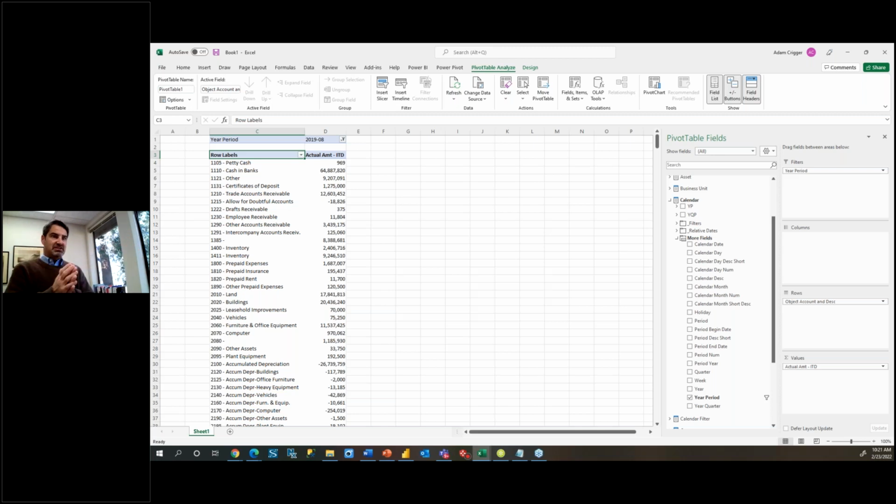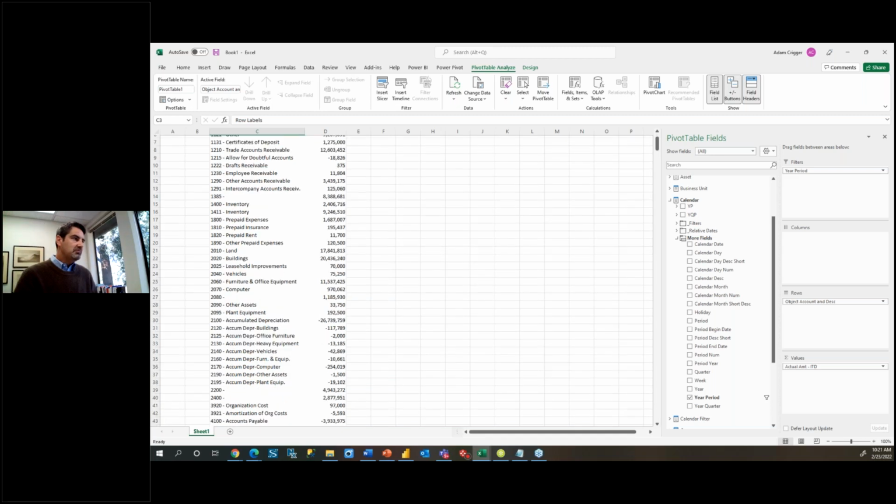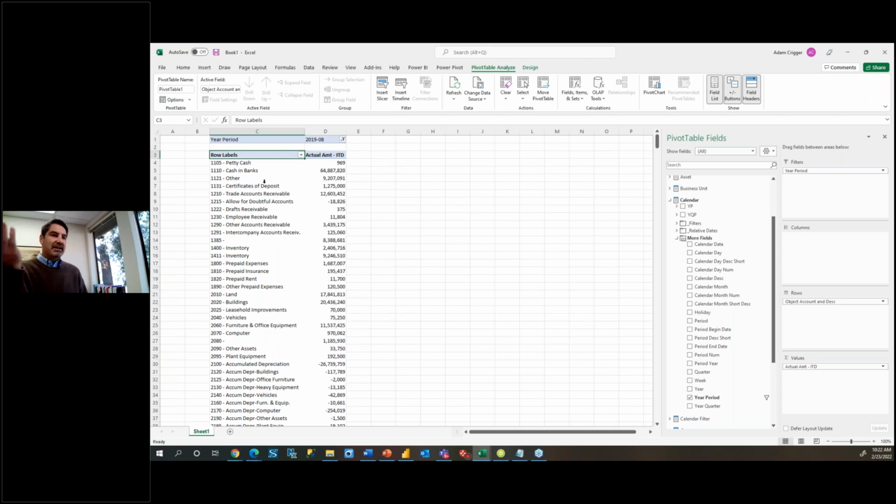All this data, these millions and millions of records of data, are living in memory. And in this report, I've asked it to go and query that model and come back with one row in this pivot table for each object account. Okay, let's go and add some of those groupings.